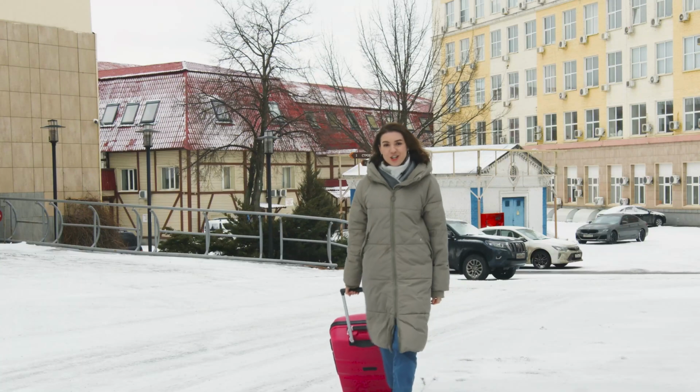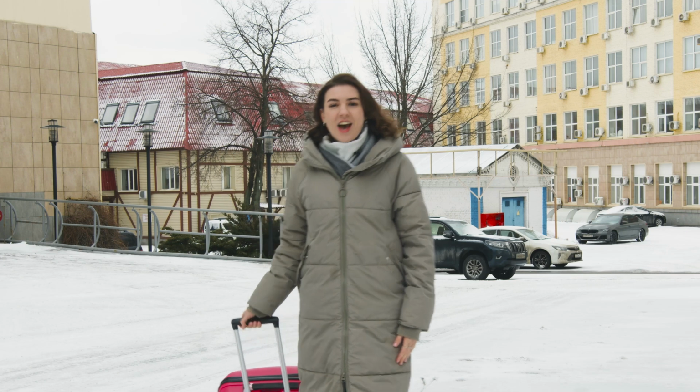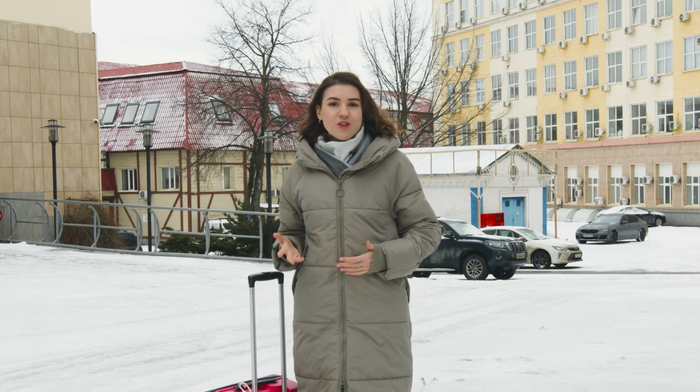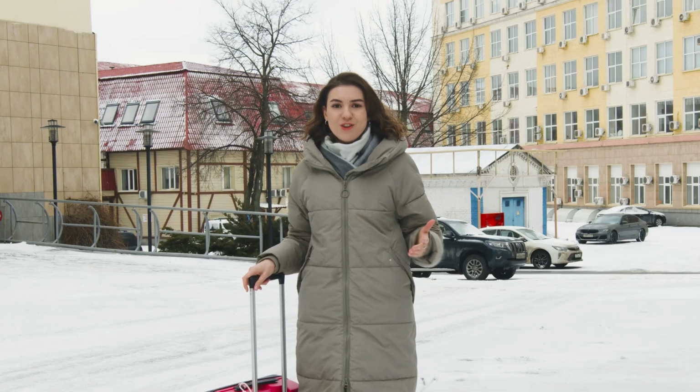Moving to another country can be an exciting but also stressful experience. After all, you need to issue and certify documents, choose a university, and find a place to live. The last thing you want is to arrive at the airport and discover that you brought all the wrong things and you cannot go about your business for the first few days.